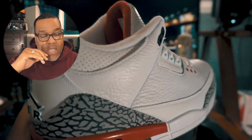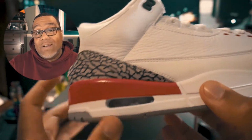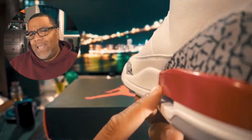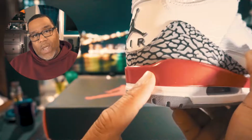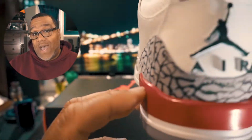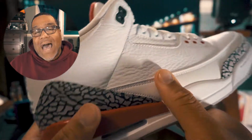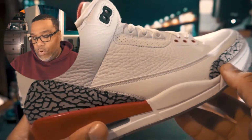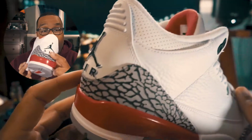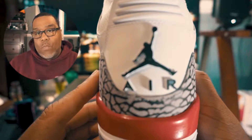On the midsole, now you have that white with that red, or we're going to call it, just for this, Katrina red, hinting all the way around from medial to lateral, wrapping the heel of the shoe. Moving up, you have that elephant print, not cement, along the lateral and medial heel portions, and along that toe, or that mud guard. Air Jordan in the back, you see it right there just for the camera. It's a Jumpman with the Air.